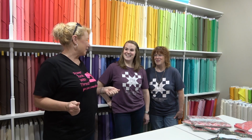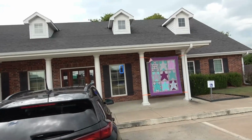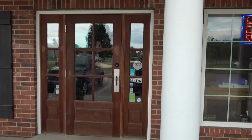Again, this is the Quilter's Hideaway in Bartlesville, Oklahoma. And this is just so much fun. I'm so excited. Let's get started. Awesome. Let's do it. Have fun. All right. Thank you. Okay, this is the Quilter's Hideaway in Bartlesville, Oklahoma. Such a cute shop, and this used to be a doctor's office.